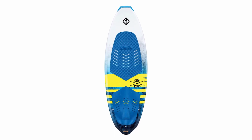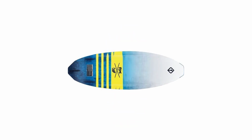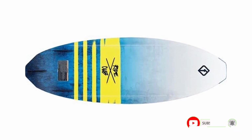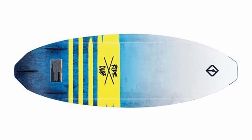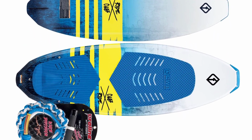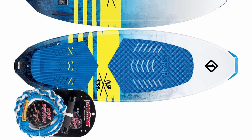Because this board is compression molded, there is a large surface area despite the board's shorter size. The tri-fin system gives you the versatility to enjoy a ride with 1, 2, or 3 fins. Positive side of this product: tri-fin system, double-edge rails, CNC diamond-cut EVA pad.